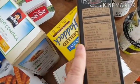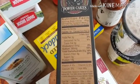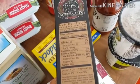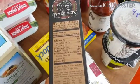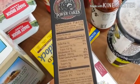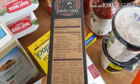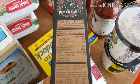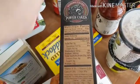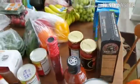But it only had 7 grams of protein, and I try to get as much protein in my breakfast as I can to kind of get me going and hold me over, because I try really hard not to have a morning snack. I'd rather have an afternoon snack. So I went for this one. I figure for 3 or 4 little pancakes, 5 points, not bad. So I'm going to give that a shot. I've never had it, but we'll try it.